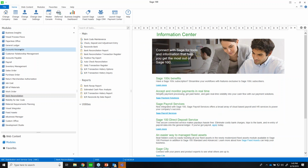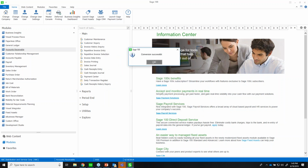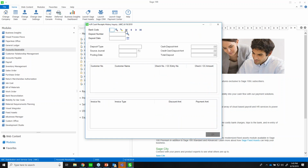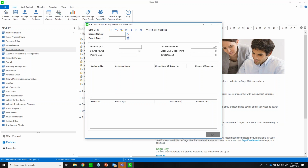And then we also have the cash receipts history, which is something that, again, they're already keeping track of in the files. They just do not provide a window inside of Sage 100 to select a particular bank code. You can select a deposit number, and you can see that information. You can see which customers were on that, which invoices. You can see all of that information in a nice and easy screen without having to run reports or anything else.